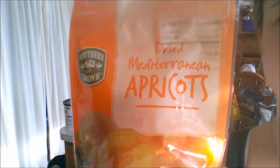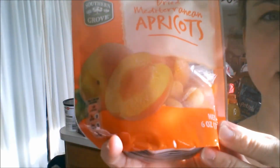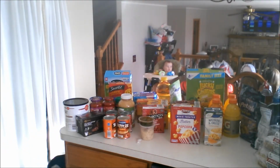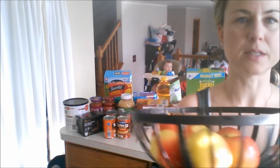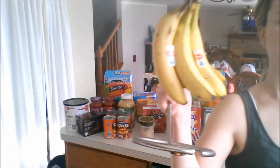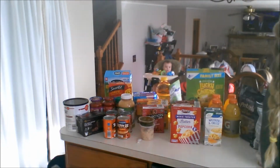I also like to have these as a snack, the dried apricots. And then, I already put these in the bowl, but I ended up buying the Gala apples. These were such pretty apples. Avery loves an apple a day for his snack. Also, bananas. Picked up some bananas.